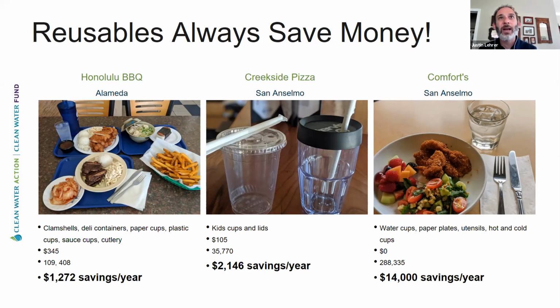So in the case of Creekside Pizza, 35,770 individual disposable items are no longer being used per year. So the cup, the lid, the straw, all eliminated. So all of these businesses are saving this money annually. The range can be great. It can be from $1,000 to, as you can see on the right, over $14,000 a year saved. And the one thing they all have in common is that 100% of the businesses, not just these 3, but all the others that Rethink Disposable has worked with, they are all saving money.